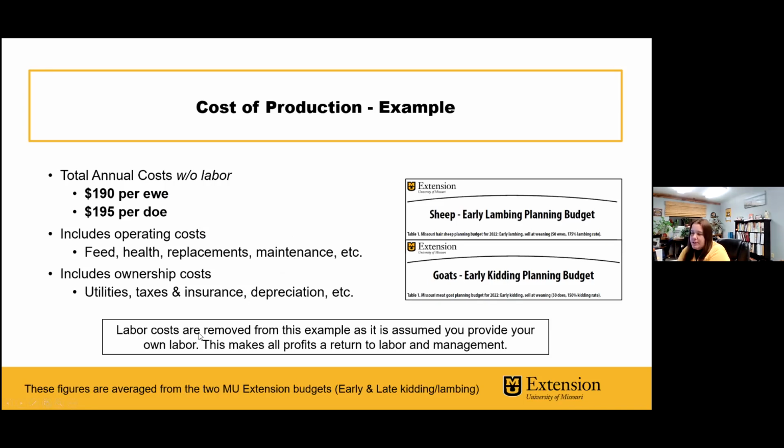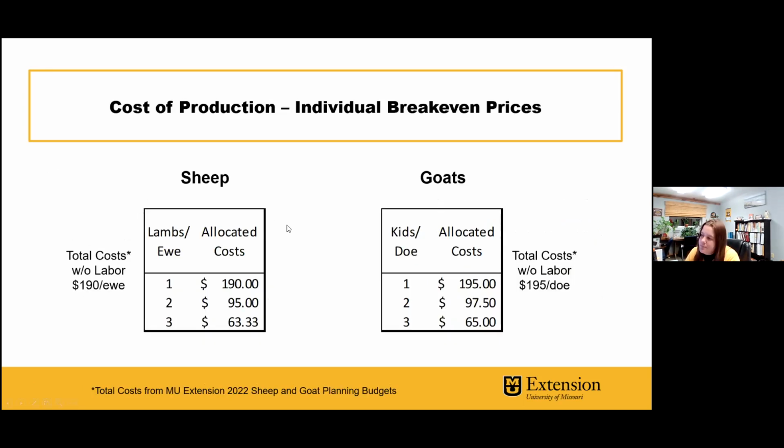I will say that I did remove labor costs for this example because I'm assuming that you're providing your own labor, and this makes all the profits a return to labor and management. And keep in mind that I did use these budgets and I did an average of the early and late kidding and lambing budgets to come up with these.